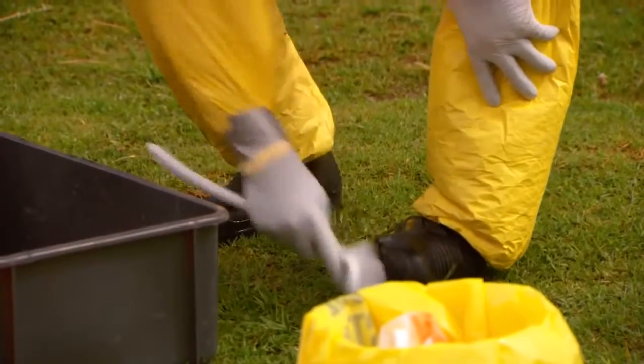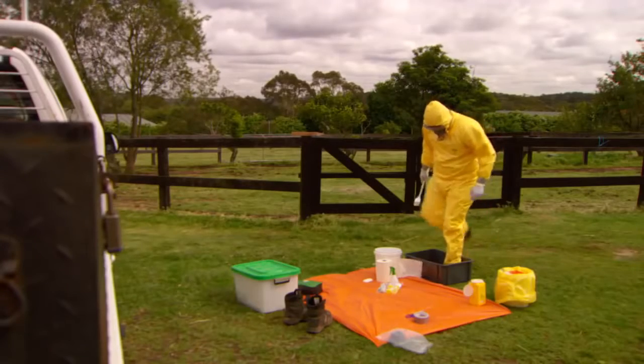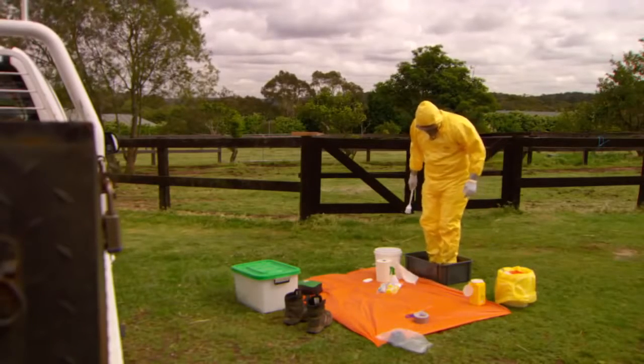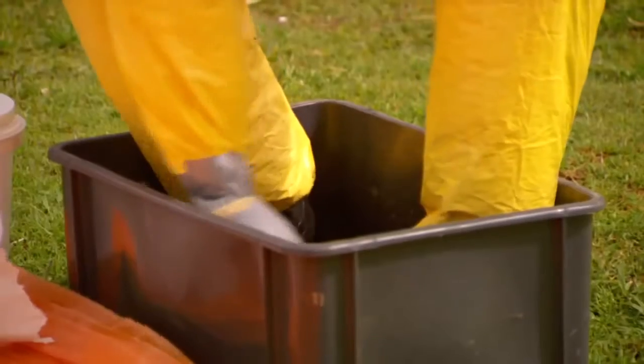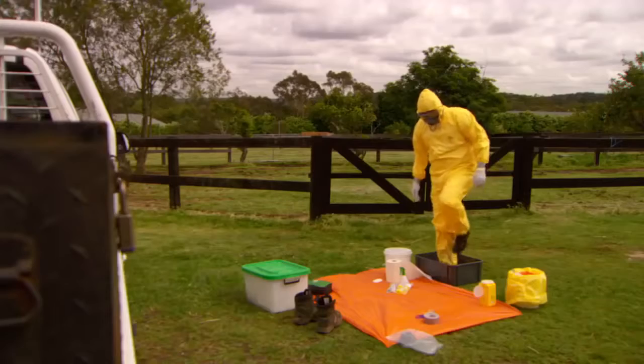First, scrub the exposed parts of your boots with soap and water using a brush. All particle matter, contamination and dirt must be removed. Step into the disinfectant bath and scrub some more. You may now step onto the tarp.